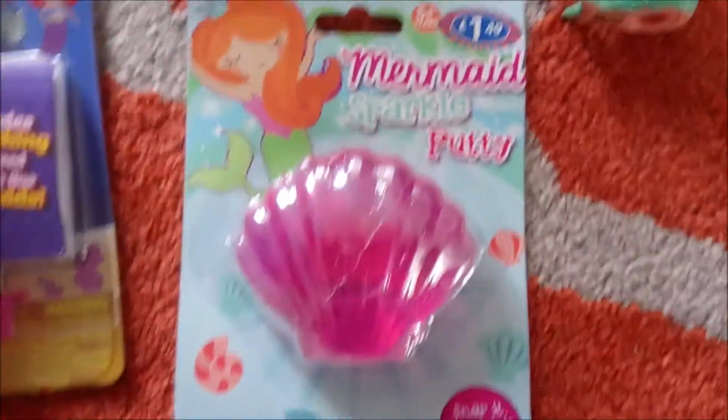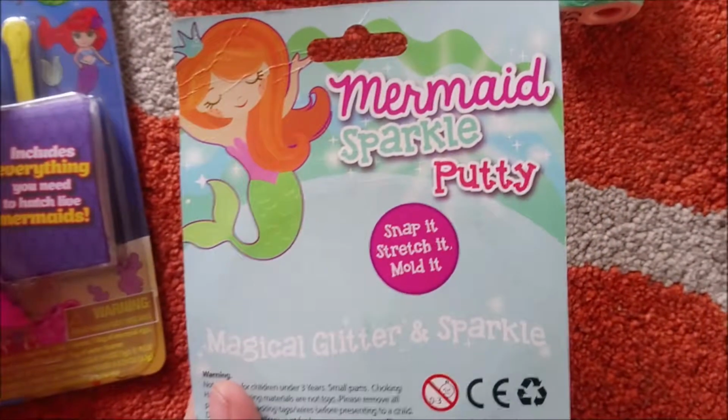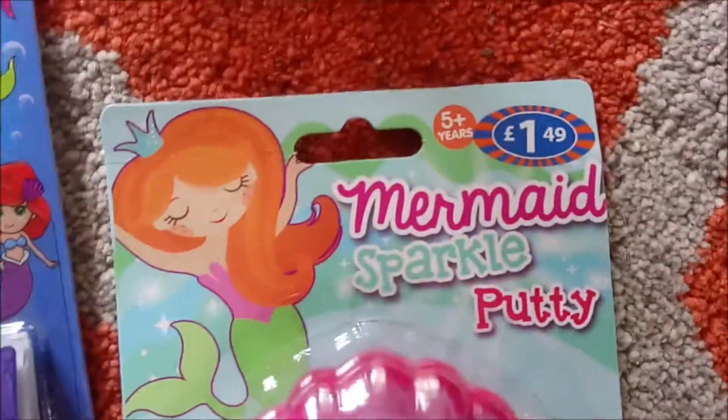Bit further along. Mermaid Sparkle Putty. Look at that. Just like a little slime or something. Snap it, stretch it, mould it. Magical glitter and sparkle. And that's $1.49.